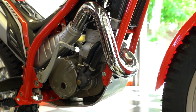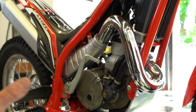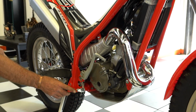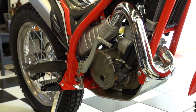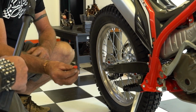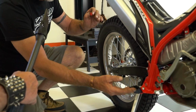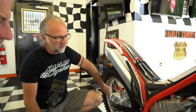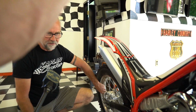Really thick, lightweight aluminum skid plate that's never touched the ground. Massive pegs, just beautiful. Yeah, attention to detail here. Even this, you can tell that they're proud of their mark. They put the G for gas on their valve caps. They put gas embossed on the skid plate. They're very proud. The Spanish are very proud of this mark.